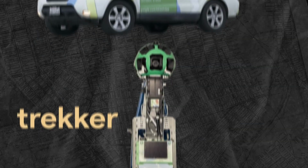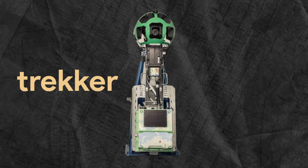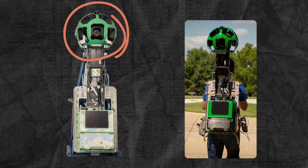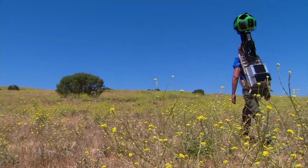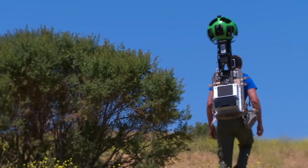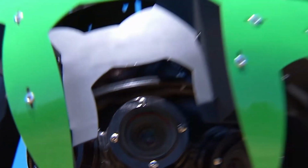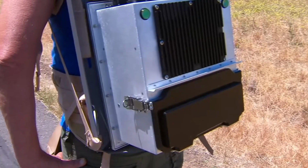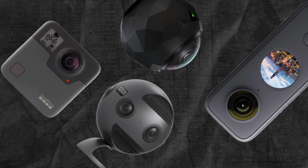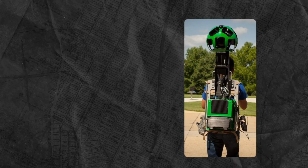It's called a trekker. It's pretty much a custom-made backpack that holds a spherical set of cameras and sensors. With that, the person carrying it can go pretty much anywhere and take the necessary images to add that place on Street View. Nowadays, trekkers aren't really used anymore because there are more compact cameras that can do the same job, but they still look kinda cool.